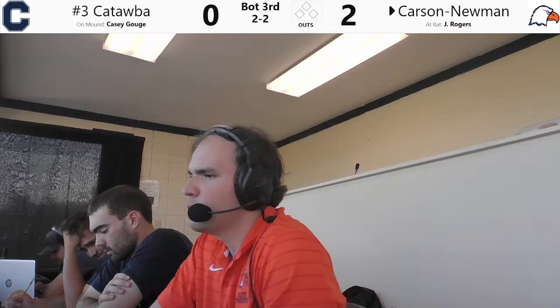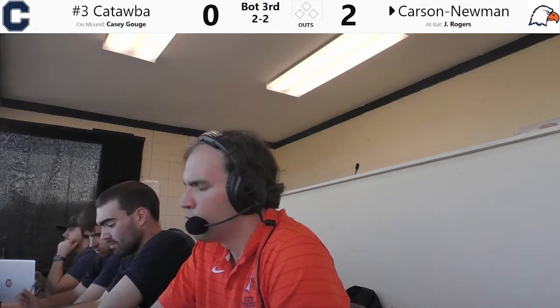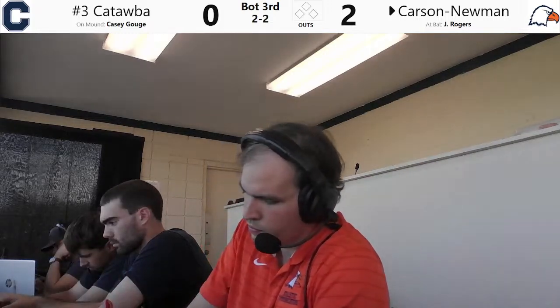Rogers stands tall in the righty's batter's box, crowding the plate facing the lefty and Gouge. From the third base side of the rubber, the 2-2. Rogers bouncing ball up the middle, grabbed by Chrisman on the hop but short. Snaps it to first, and there's 1 gone. And now it turns back over to the top of the Carson-Newman order with Colton Evans.